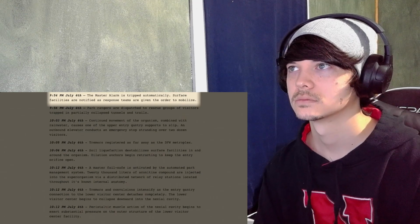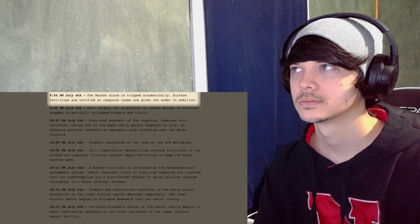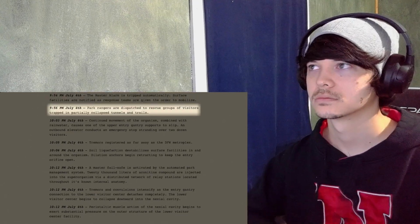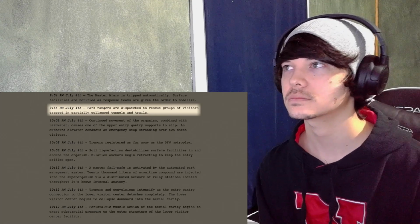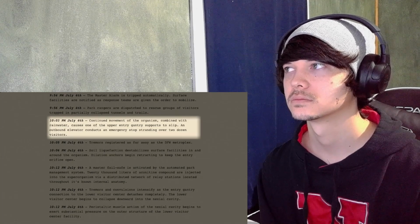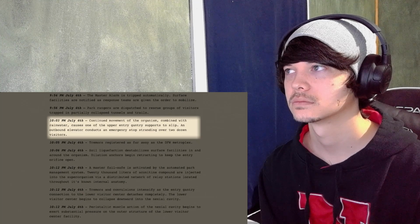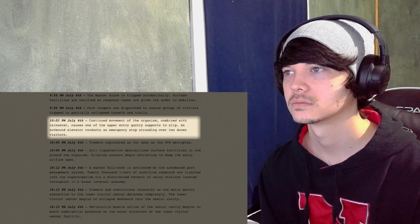9:54. The master alarm is tripped automatically. Surface facilities are notified as response teams are given the orders to mobilize. 9:56. Park rangers are dispatched to rescue groups of visitors trapped in partially collapsed tunnels and trails. 10:03. Continued movement of the organism combined with rainwater causes one of the upper entry gantry supports to slip. An outbound elevator conducts an emergency stop, stranding over 24 visitors.